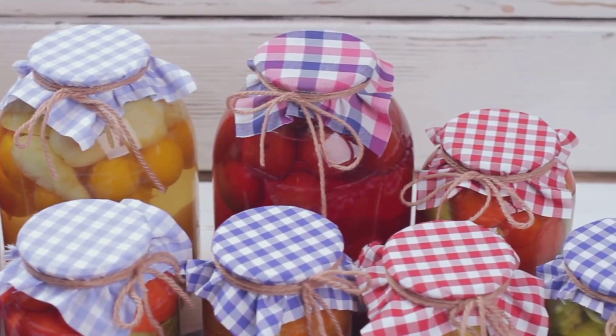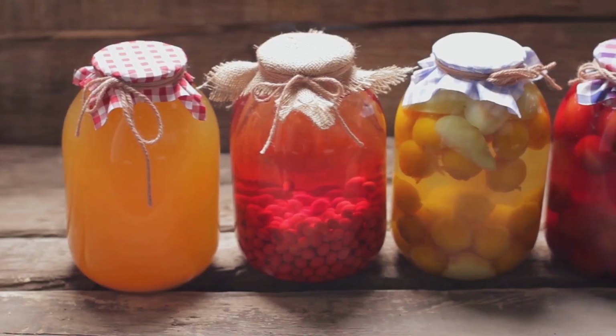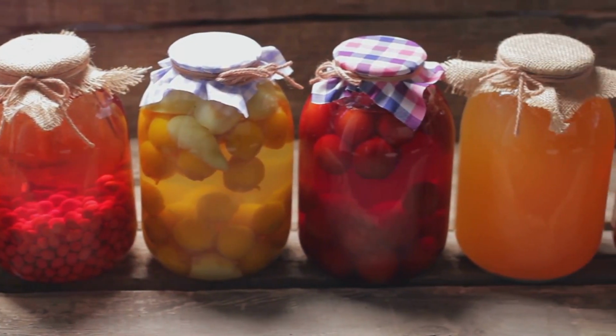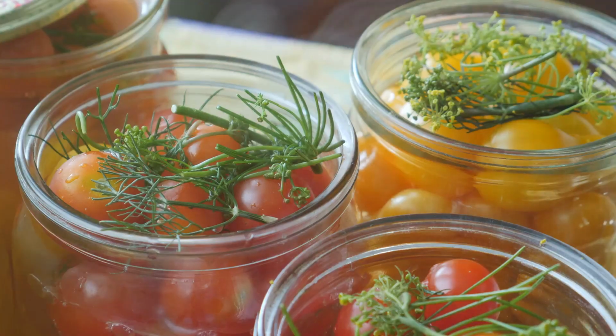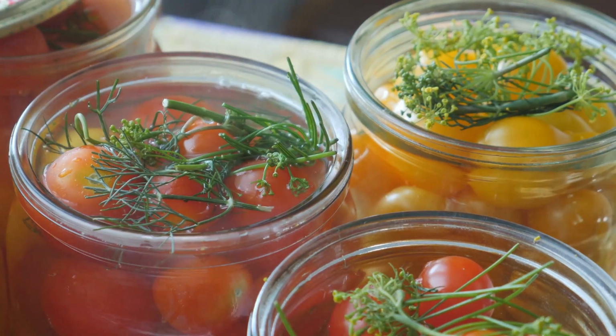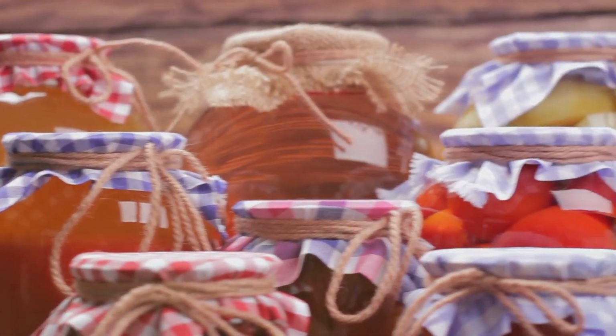Finally, we have canning. This involves placing food in jars and heating them to kill off bacteria, yeasts, and molds. Once cooled, a vacuum seal forms, preserving the food inside. These methods can ensure a long-term food supply. They require practice and patience, but the payoff is self-sufficiency and the ability to survive when the chips are down.